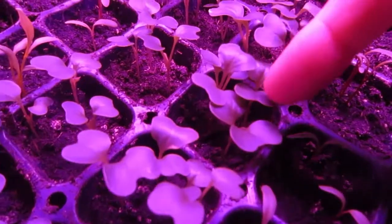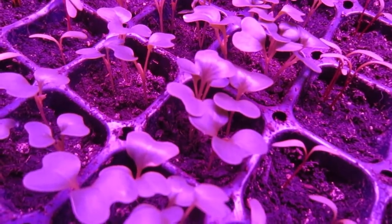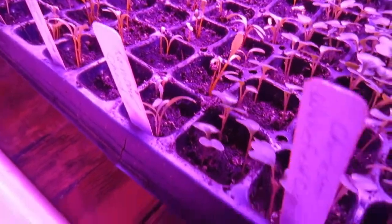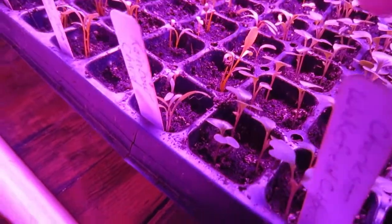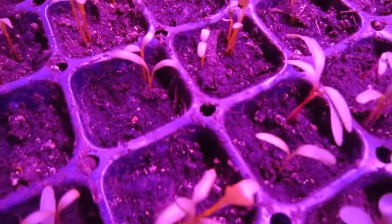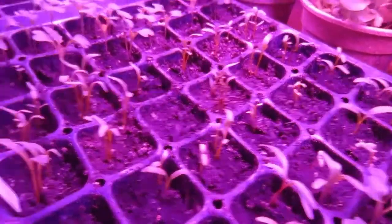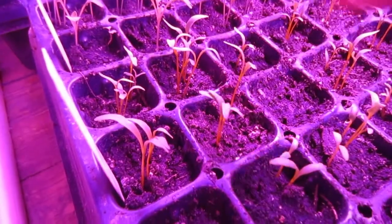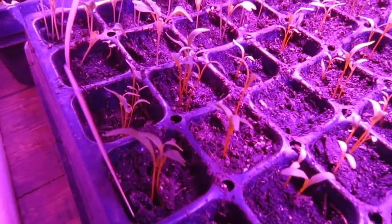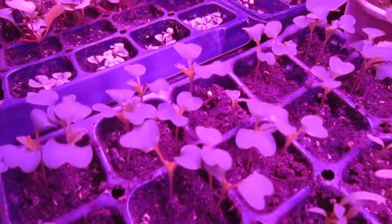Imagine those little plants are going to grow into big cabbages. And chard. Oh, those are both cabbages. And this one's chard. You can kind of see a little color in the chards. And then those are golden Detroit beets. And then on the end is turnips. Those are growing well, huh?